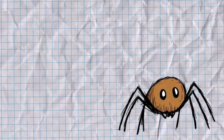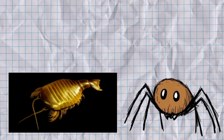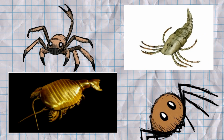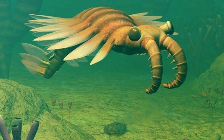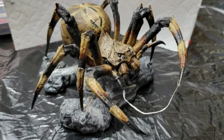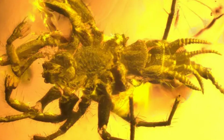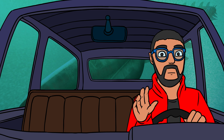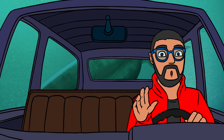Their lineage includes relatives like horseshoe crabs and the now extinct sea scorpions, monstrous arthropods that could grow up to 8 feet long. These creatures dominated ancient oceans, giving rise to some of the most nightmarish predators the world has ever seen. To truly grasp spiders' uniqueness, we have to go back 500 million years to the seafloor.